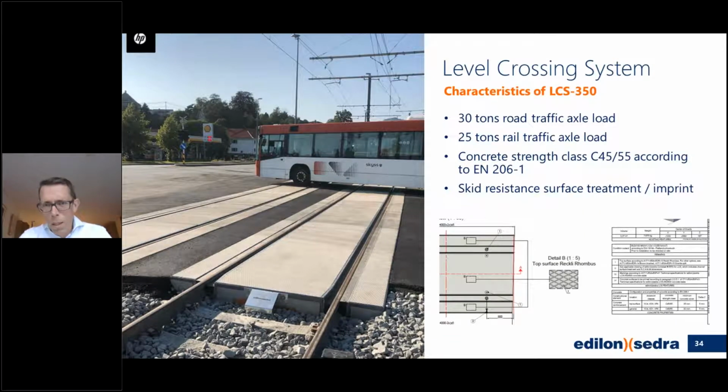Well, the characteristics of the level crossing slab: designed for 30 tons axle road traffic and 25 tons axle rail traffic. Concrete class C45/55 according to the European classification for strength. And special attention is paid to the skid resistance of the surface. In this case, there is a diamond shape imprint applied, but there are a number of different imprints possible.